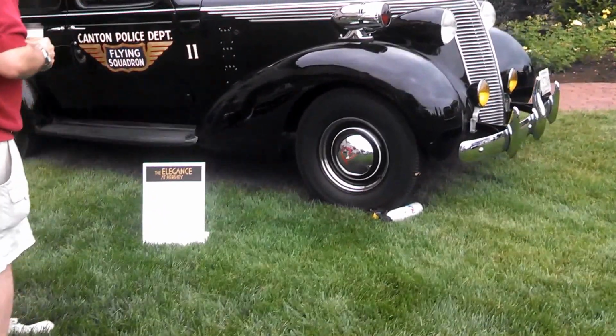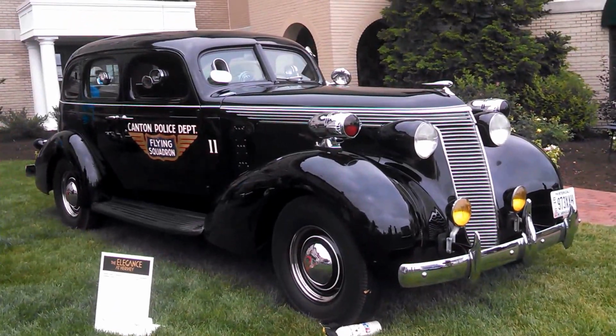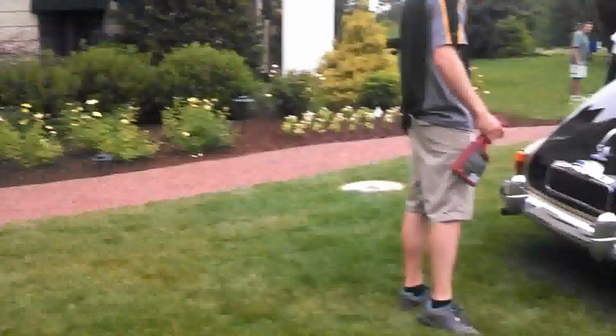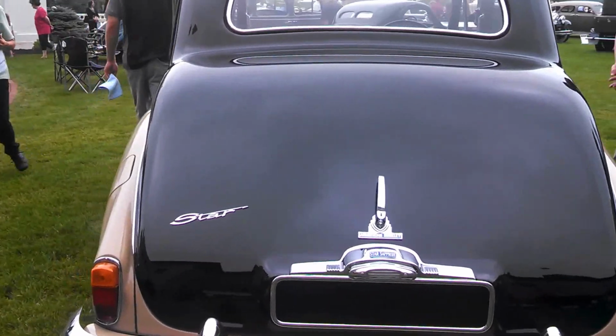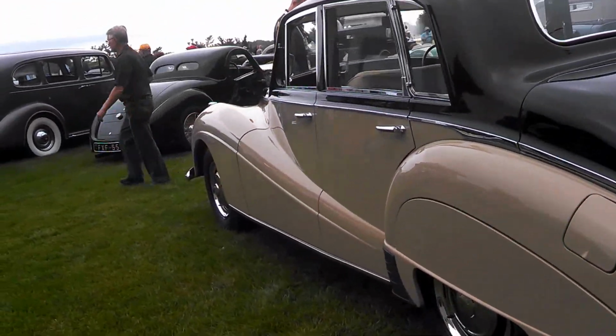That's the 37 Studebaker. Now notice the bulletproof windows. Everything, absolutely everything is interesting here. This is Armstrong Siddeley. When was the last time you've seen an Armstrong?